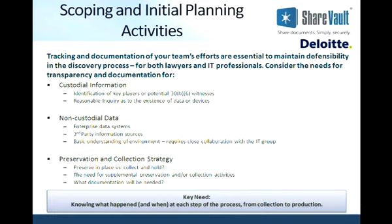You also want to make sure that you're able to show that you've done a reasonable inquiry as to the existence of data or devices. That's what we see in a lot of the cases lately, is courts looking to the reasonableness of your initial inquiry and your education up front around what information custodians may have had. Likewise, that plays out in the non-custodial data too.